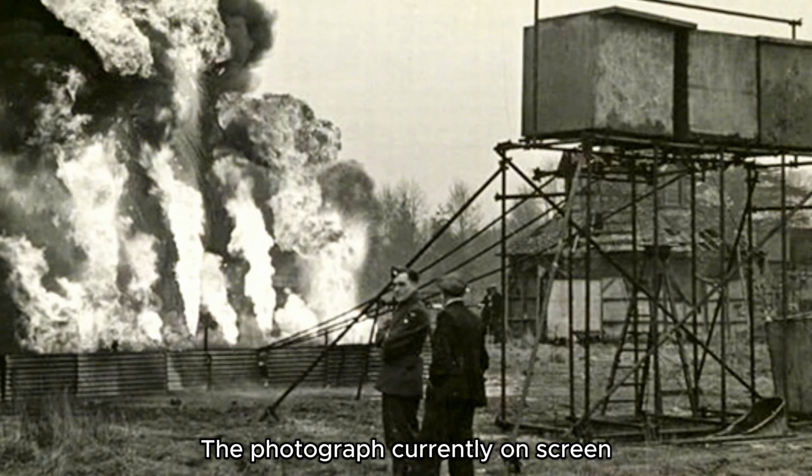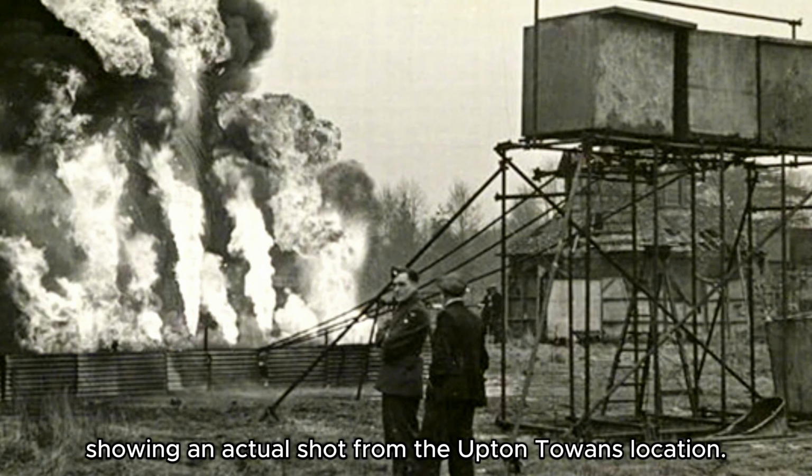The photograph currently on screen is the only one I could find showing an actual shot from the Upton Towans location.